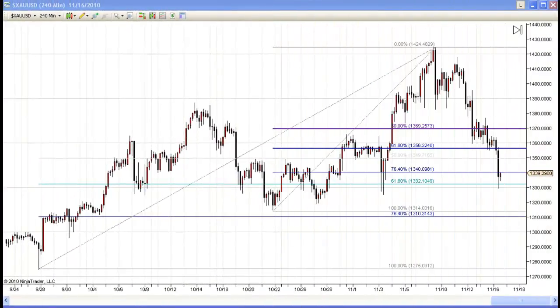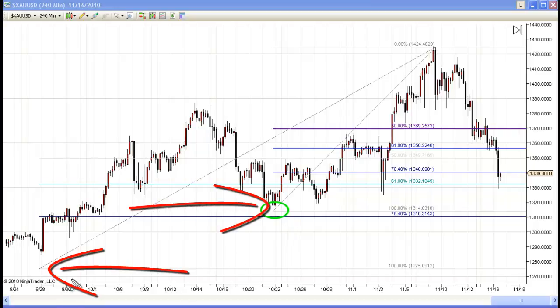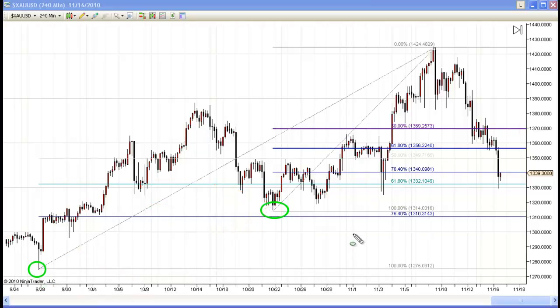Traders, we are looking at a 240-minute candlestick chart of the cash market of gold. I have put up Fibonacci retracement areas. I've put up two of them, drawn from 2 points. The first point here is 1314, and the second point here is 1275. These are two bottoms that I thought would line up right.